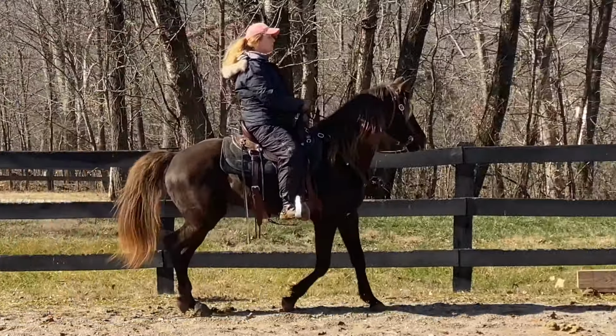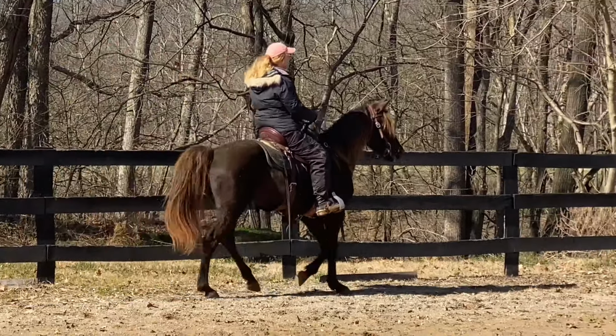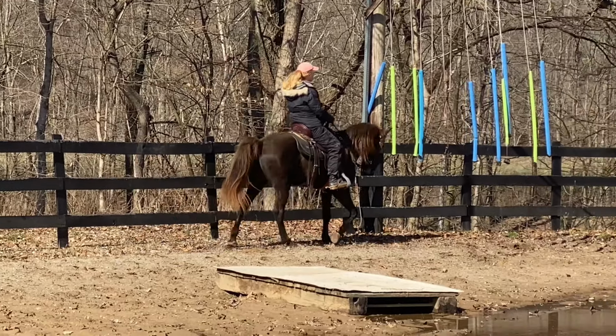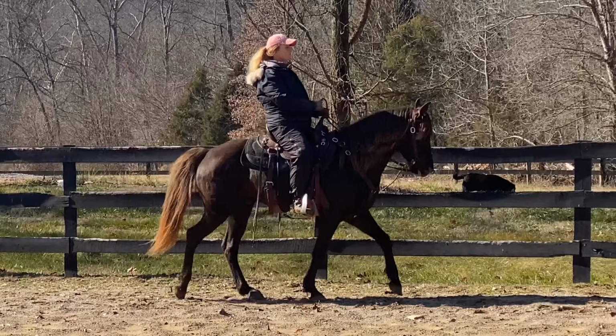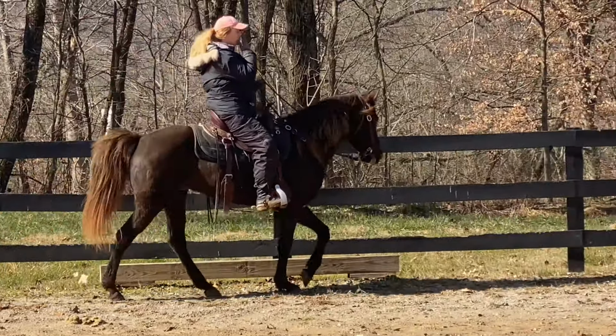I would call him a forward type horse, not in the way that you would have to hold one back, but he likes to move out. Good forward type walk, and probably a medium speed at his gait. He has a nice slow gait and a medium gait. Would not be a speed racker type horse.